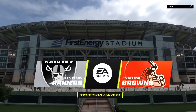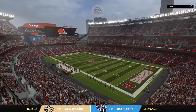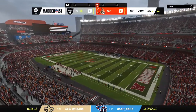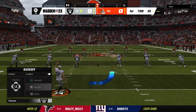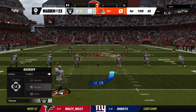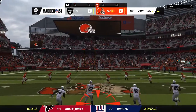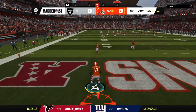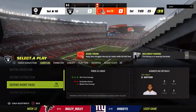Come at you from the shores of Lake Erie. EA Sports has the coverage of the NFL from First Energy Stadium here in Cleveland, Ohio. Today, it's Week 12 of the NFL season, and we've got a good one in store between the Las Vegas Raiders and the Cleveland Browns. The final playoff push is upon us. It's Week 12 of the NFL season, and we're underway on EA Sports.